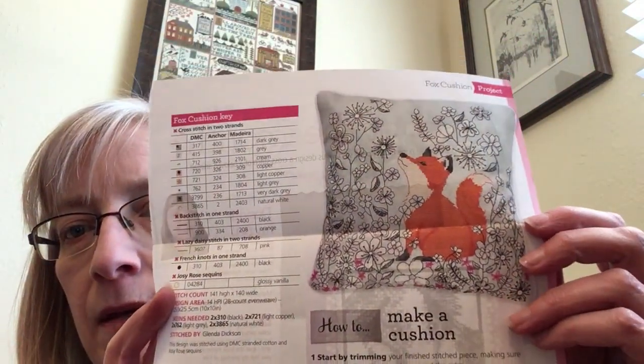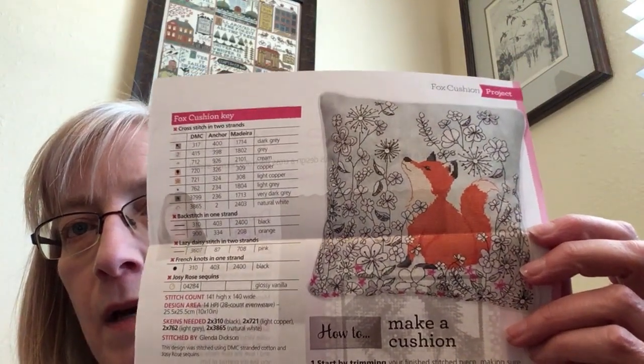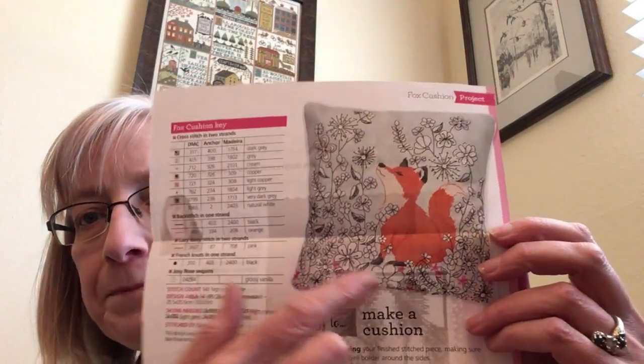Last but not least, I just wanted to show you this great pattern that my friend Kim over at Spartan Stitcher sent me. This is from the World of Cross Stitching. I don't know the issue, but it's, I think, the most recent one. If I can get this open. Yeah. So she knows how much I love those little red foxes. So she sent me this really pretty design. This is the fox cushion.